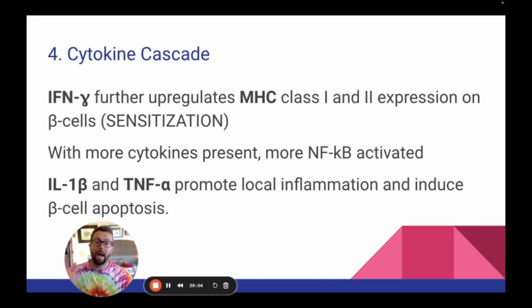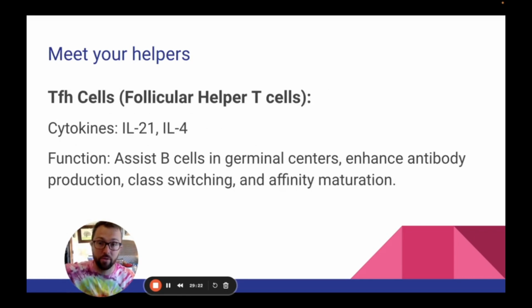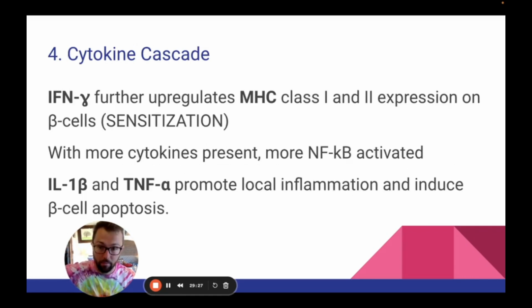So after those T helper cells have been personalized for the threat that we're experiencing, they each have their own cytokine cascade, right? We mentioned before, they have specific cytokines related to what they're doing. It's go time, right? So those T helper cells are released. They go to where the threat is, and each of the inflammatory markers has its specific job.